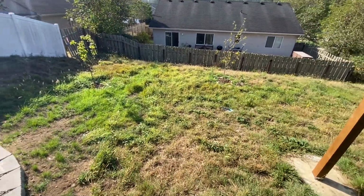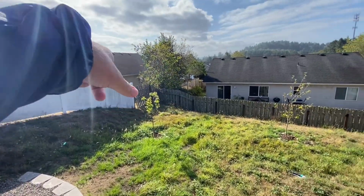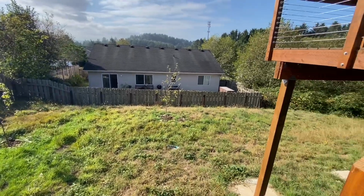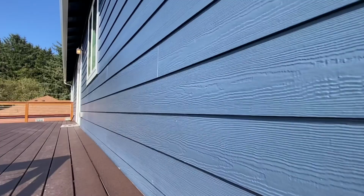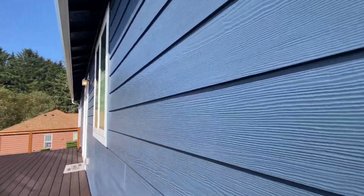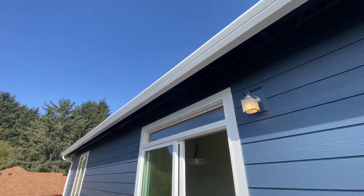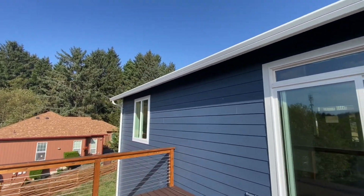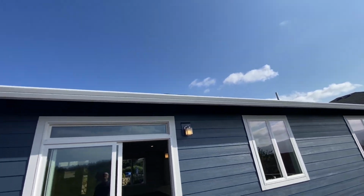So you're gonna have a few trees out here, but a big fenced yard for the most part. The fence is kind of looking weathered on the backside there, but not bad. Yeah, and I got gutters out here. That's nice, all on the back side. I guess probably standard here. You're gonna get some rain.